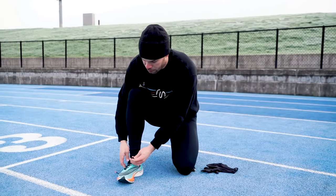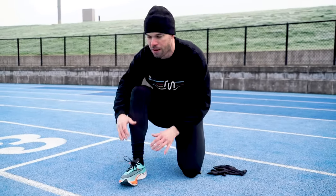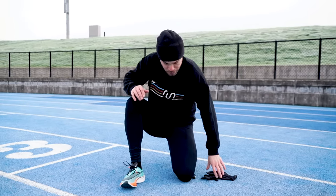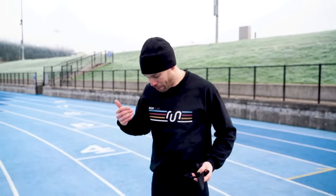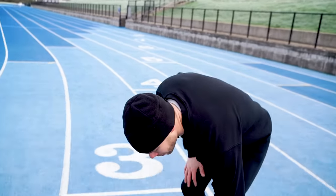All right, get these bad boys laced up. And for these hundreds and the 400s, my thought is, fast but relaxed. I can't run all out on all these intervals until the mile. That's what we're all waiting for. So I'm gonna run fast but relaxed. I'm gonna call it about a 90% effort. Let's see how these perform. They're already so squishy. Like that's my biggest complaint right now with these on the track. The track's squishy, my shoes are squishy, it's too squishy. Let's have 100 and see how it does.